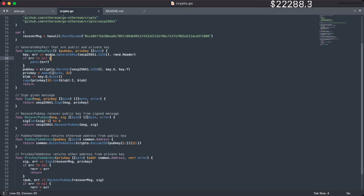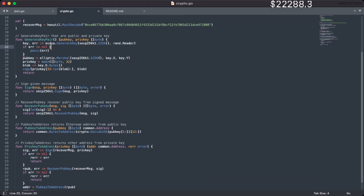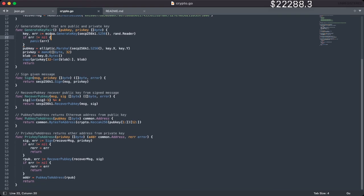rand reader. If error is not equal to nil, then panic error. Okay. Public key. I don't know what the blob is. I need to learn more about that. Sign message. But here's just what kind of took me by surprise, if I can find it again. Sign message given. So they had to sign something over it, that's for sure.